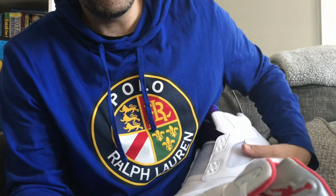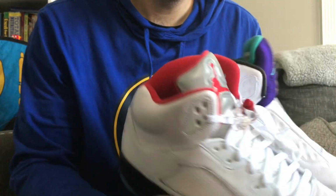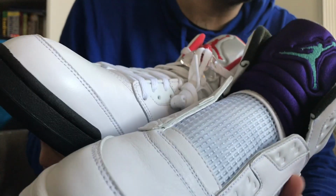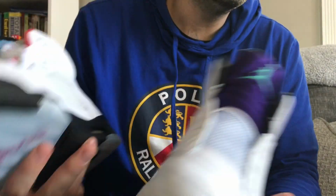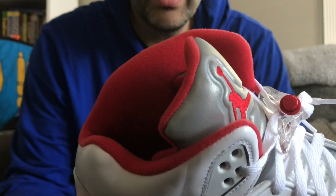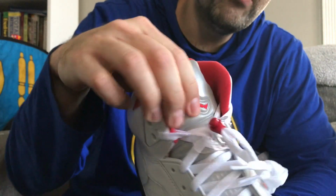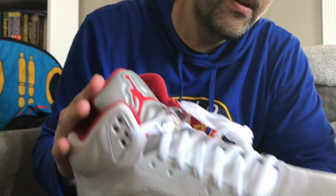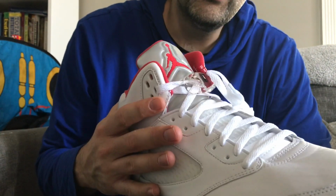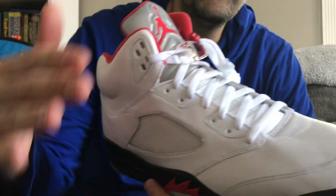Now, you'll also notice that the netting is a bit different. It doesn't have that contrast. You see, it's like a flat white, whereas this has that more contrast. Actually, I prefer this because it looks more like the original. So now, as far as overall quality, I like these a lot. This bothered me on the black silver fives, but it doesn't bother me as much on this release. So I think once you have them in hand, you'll be very pleased with them otherwise. Once you get the fit figured out.